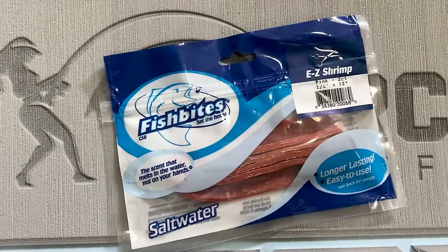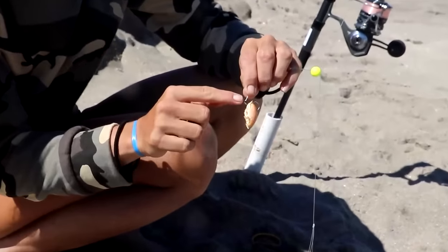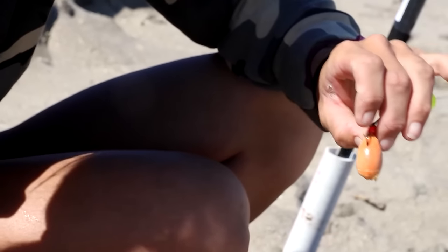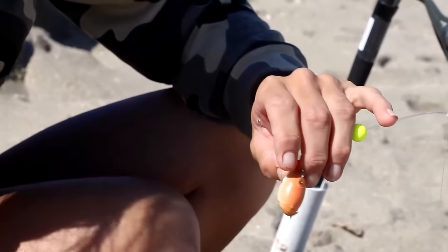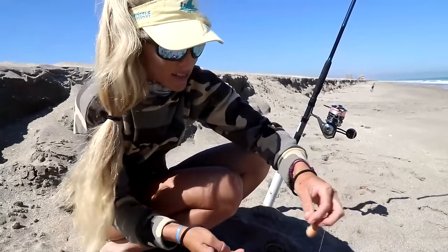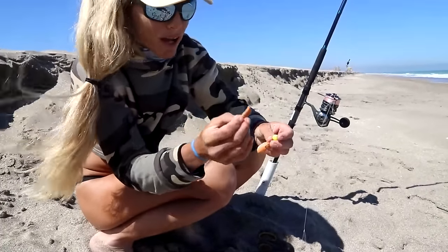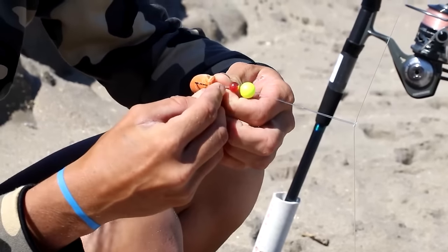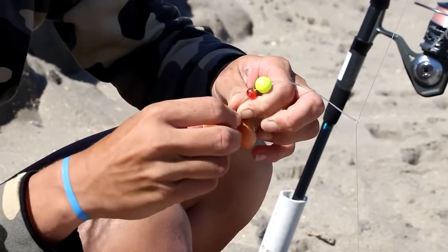And so what I did was I have a dead sand flea and we got a 1-0 circle hook here. Like I said, pre-rigged by Captain Paul. You put on the sand flea first and then you take your piece of Fish Bites, which this particular one I have is a shrimp. And I'm gonna cut that down to size. But if you put the Fish Bite over your sand flea, it will not go flying off your rig. And that's kind of the gist of it.